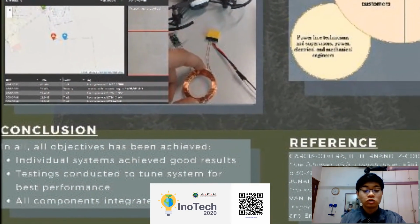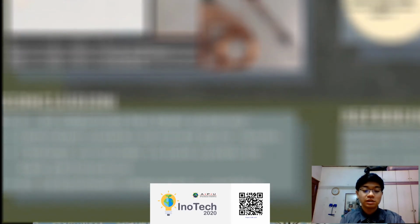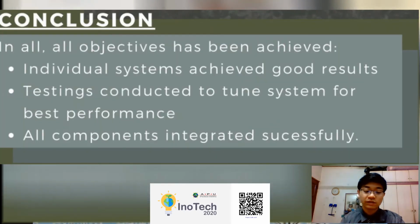So to conclude this group design project, individual systems achieve good results after conducting several tests to ensure that it has the best performance in the overall system. In other words, all components are integrated successfully and thus all objectives are achieved.